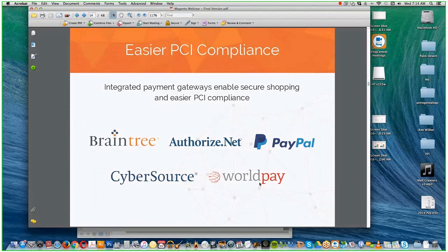Also, with 2.0, there's much easier PCI compliance. And there are integrated payment gateways enabling secure shopping and easier compliance with PayPal, Authorize.net, Braintree, CyberSource, WorldPay. There also have been a number of improvements to payments. Third-party embedded APIs with direct post, an iframe that allows payment forms hosted by a third party to be embedded within the merchant's page, and a third-party hosted payment page, which redirects the user to a page in an entirely different domain for payment entry. So the payment and the compliance has become a lot easier with 2.0.